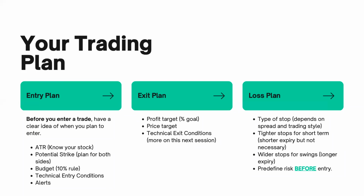The next part is, of course, your technical entry conditions. What are we looking for to confirm an entry? That's something we get into in a whole other series, but you want to have a set of rules for yourself, your criteria for what you're looking for to actually take an entry on a trade. And lastly, alerts. People have lives, we have jobs, we have kids in school, all that stuff. So a lot of times we like to automate our alerts so we're not staring at the charts all day long. Then we can take action once we get alerted to the movement.